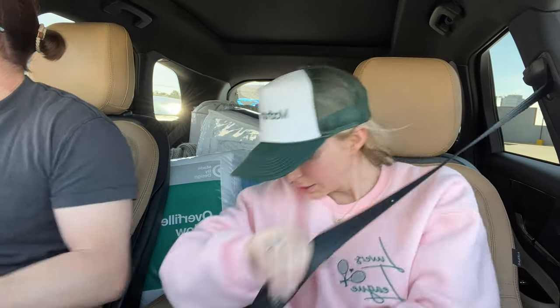Clothes to like the women's shelter bin. Yeah, donation bin.